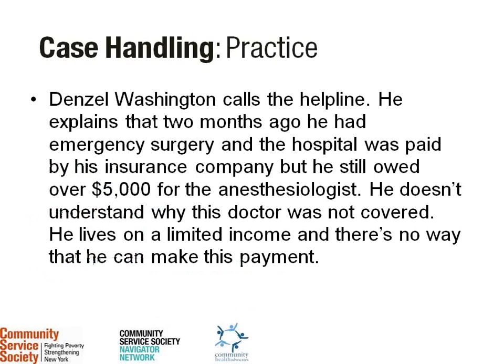So this is just some case handling practice that we can go through. I'll read this one. Denzel Washington calls the helpline. He explains that two months ago he had emergency surgery and the hospital was paid by his insurance company, but he still owes over $5,000 for the anesthesiologist. He doesn't understand why this doctor was not covered. He lives on a limited income, and there's no way that he can make this payment. So, does anyone want to?